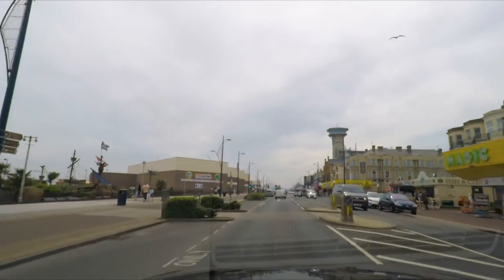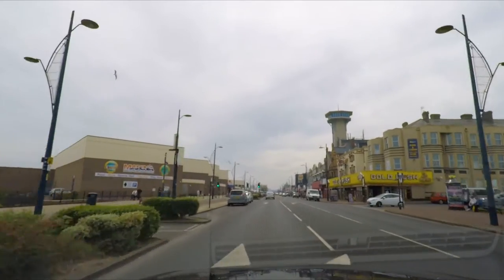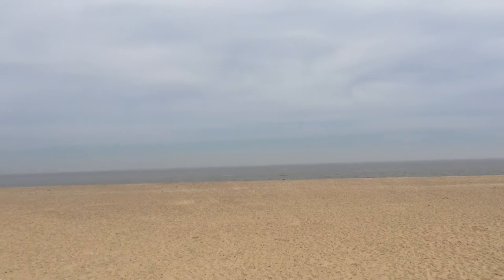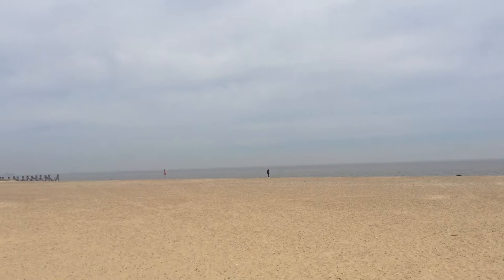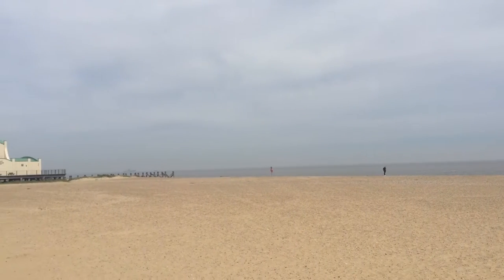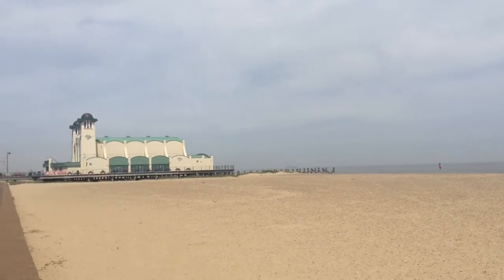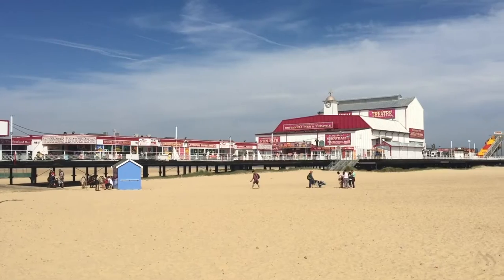And as you can see from driving into town, it's a very traditional seaside resort. And as you can see, it's blessed with a beautiful golden sandy beach. In fact, a golden mile. There's also, as you probably expect, a traditional pier or two. And you're probably expecting to see donkeys on the beach. Well, there you go, donkeys on the beach and the other pier.